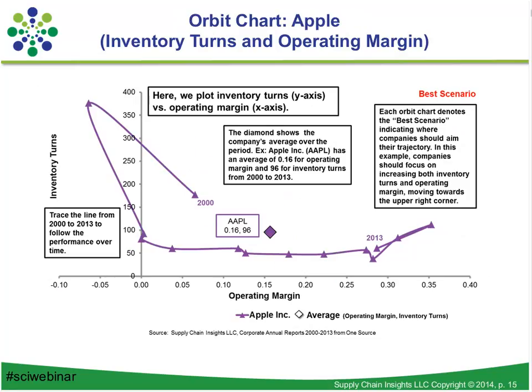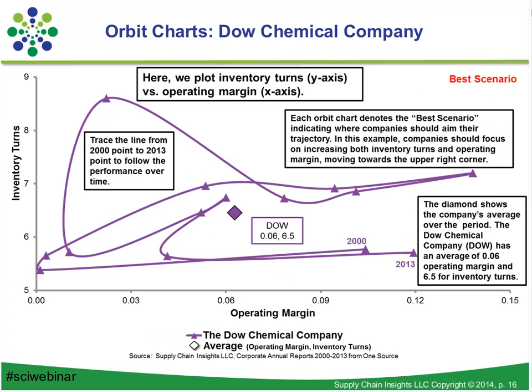Apple has made great improvements in operating margin, but not so much in inventory turns. We often will find that this is the case, that companies will move one metric forward, but not the other, and that they're not able to go towards the best scenario. So again, a fundamental principle of the supply chains to admire is that they're increasing the potential to manage the metrics of the balance sheet across the portfolio in a balanced way.